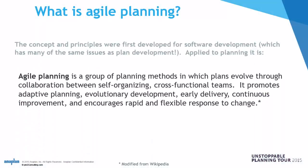Well, if I take the Wikipedia definition for Agile and adapt it for planning, it sounds like it's about a group of planning methods which allow collaboration between cross-functional teams such as finance, operations, and sales. It allows for adaptive planning, evolutionary development, and continuous improvement of the developing process. And what it gives us is rapid and flexible response to change.